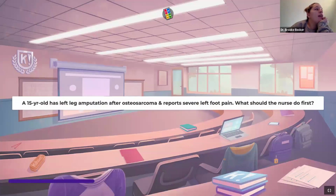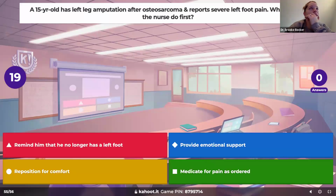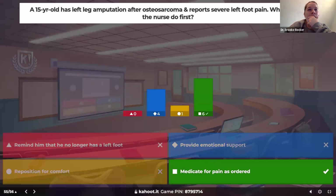A 15-year-old has left leg amputated after osteosarcoma and reports severe left foot pain. What should the nurse do first? Remind him that he no longer has a left foot, provide emotional support, reposition for comfort, or medicate for pain as ordered. Medicate for pain as ordered.